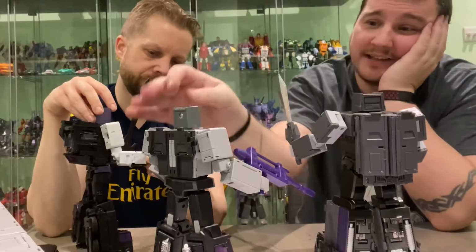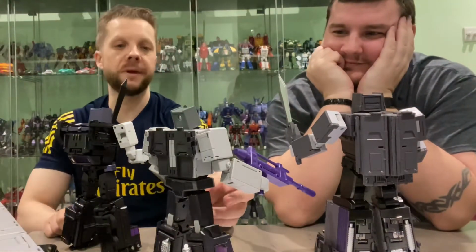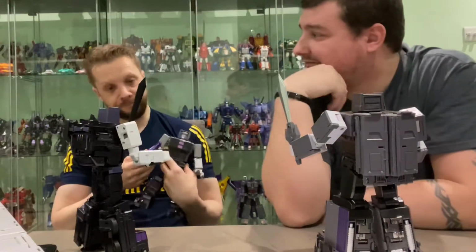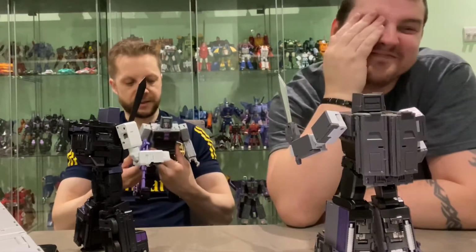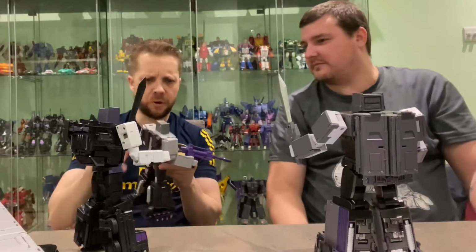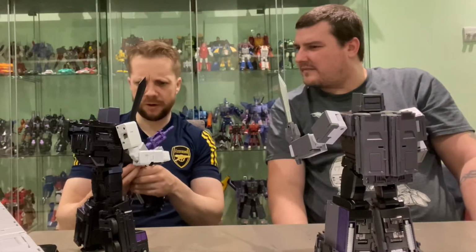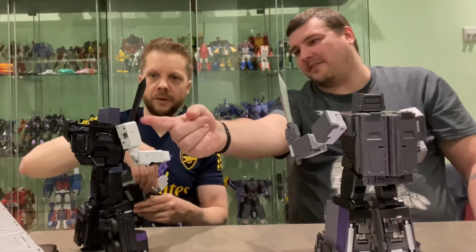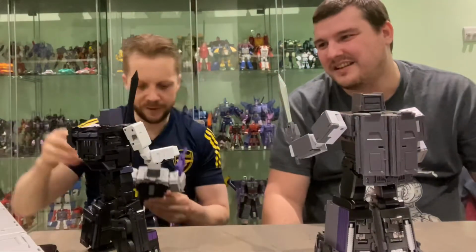Overall, I really like this figure, though. I love it. I was not expecting him to be half as good. Honestly, I really wasn't. The only thing that makes me think he wouldn't be as good colour-wise is because I'm sure Motormaster was blacker, not greyer. But I could be wrong. He looks miserable. Look at that face. It's not awful, but I do like that face. Yeah, he doesn't look happy.